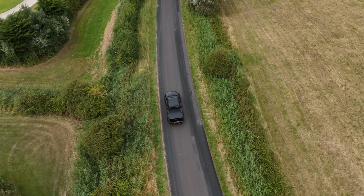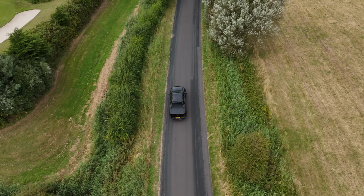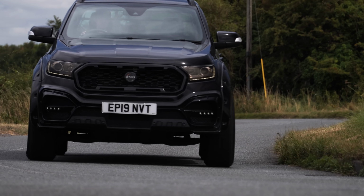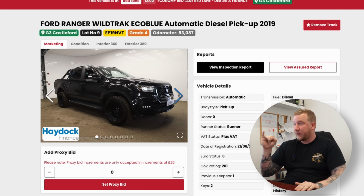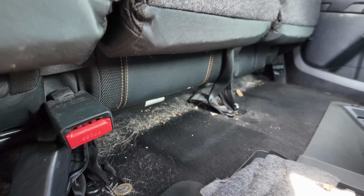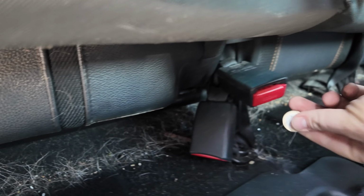I've spotted something that doesn't come around very often. It's a bit different. Ford Ranger Wildtrak Eco Blue automatic. Won it for 14,100, I think. Ahoy! We've got a quid. Someone's had a dog back here for sure. Is this thing seriously mean?